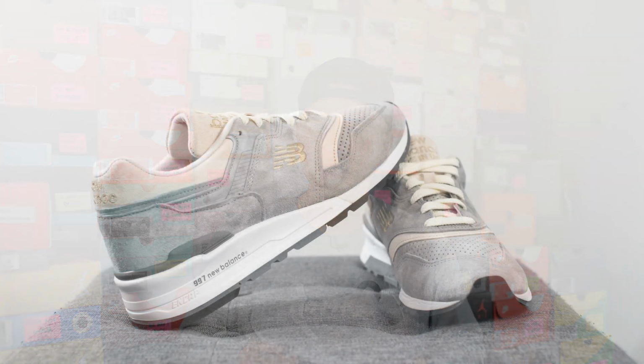If you like a lot of support in the heel of your foot, then you'll definitely enjoy the feel of these on feet. But generally speaking, it's gonna be fine for casual use. I just don't find it to be the most comfortable New Balance out there.